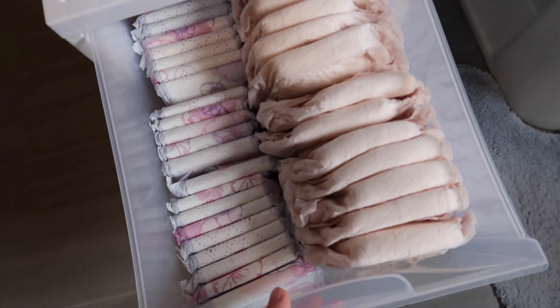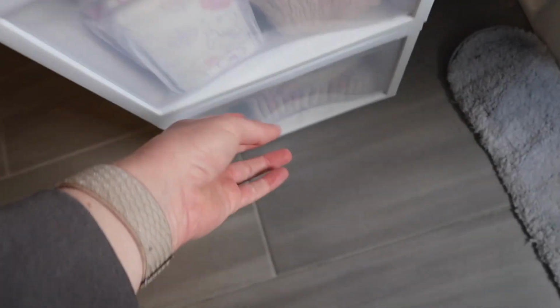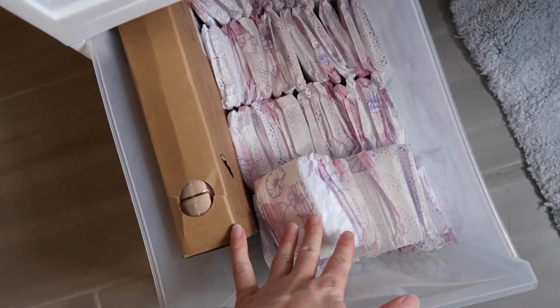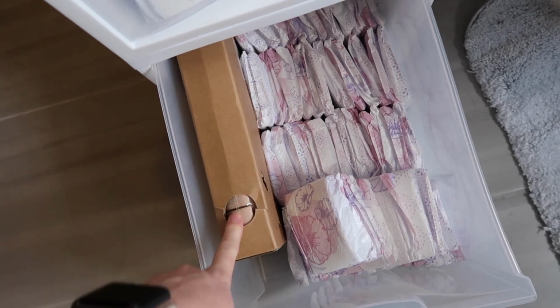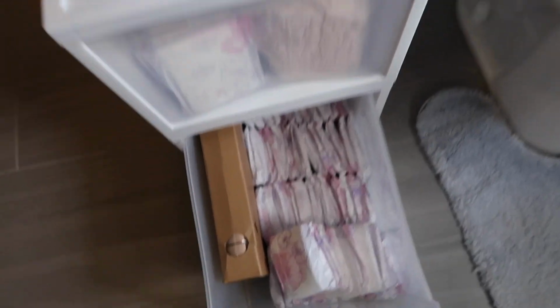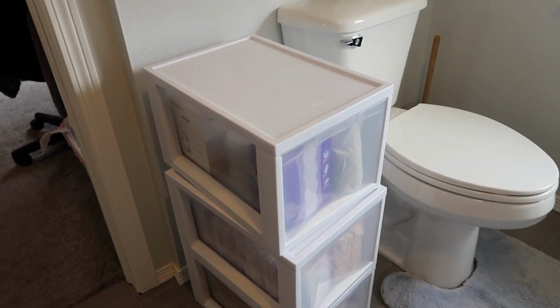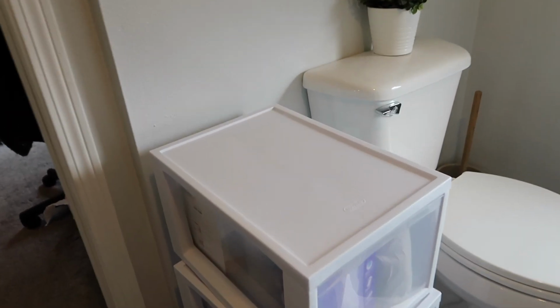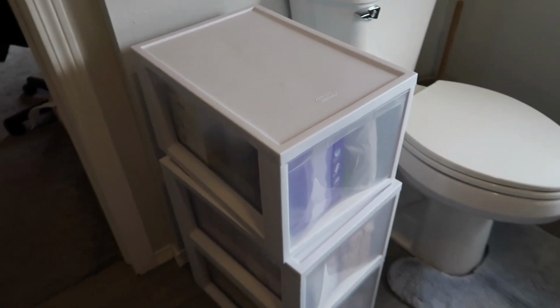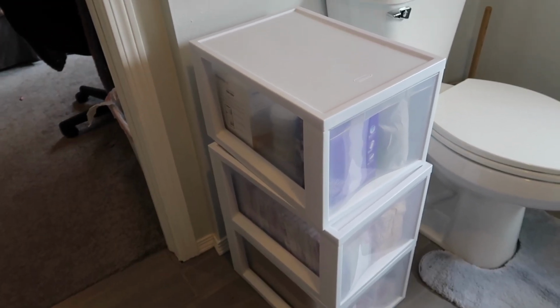In the second drawer, I've got the briefs and then the extra heavy. And in the bottom, I've got the medium flow, and I'm just storing the belly band in here for now. So that is my little setup that I've got here. I'll have to get that with one hand, but easy access right there next to the toilet. And if I need to store things up top as well, like in the middle of the night that I need to grab easily, it's just going to be right there next to the toilet.